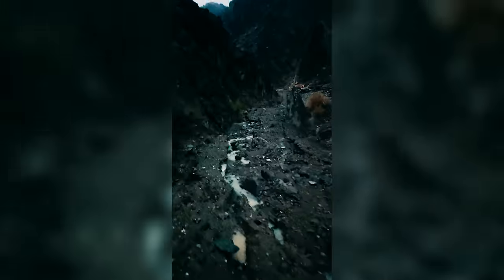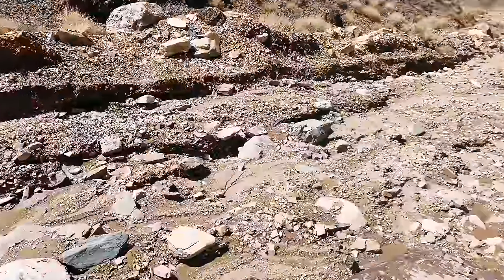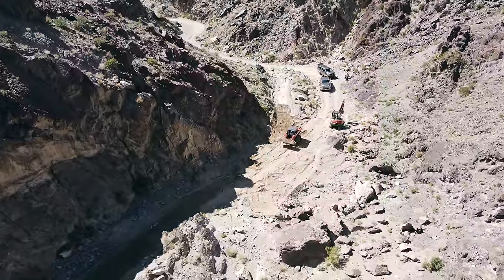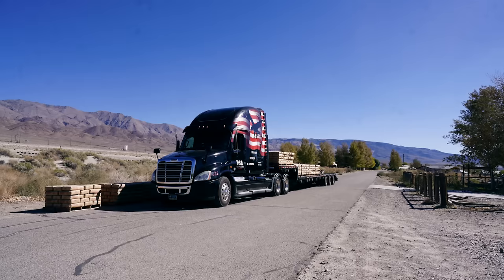We experienced two back-to-back floods that completely washed out our road. You know, these are floods that they were calling thousand-year floods. This time, the community that cares so much about this town has all rallied behind it and we're gonna make it happen.